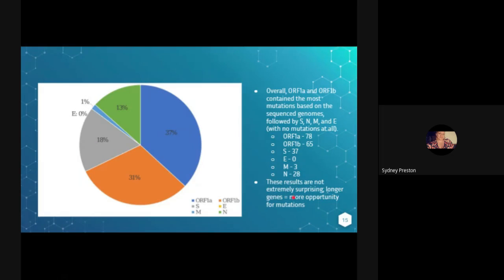So overall, the open reading frame 1a and 1b contain the most mutations based on the sequenced genomes, followed by S, which is a spike glycoprotein, N is a nucleocapsid, M is membrane, and E is the envelope protein, which had no mutations at all. And as you can see, ORF1a had 78, 1b had 65, and so on and so forth.